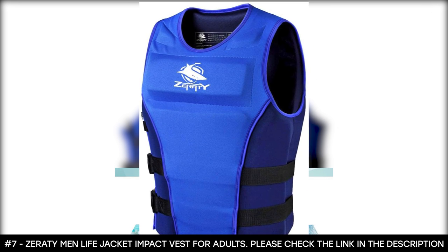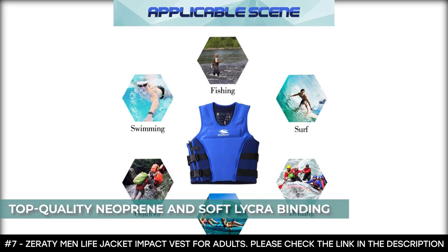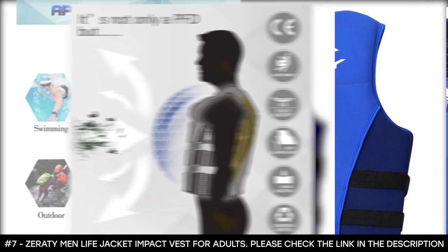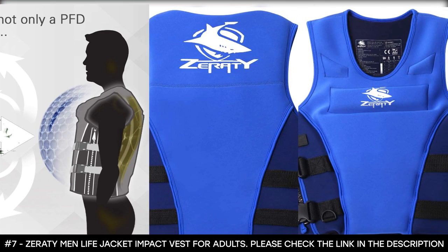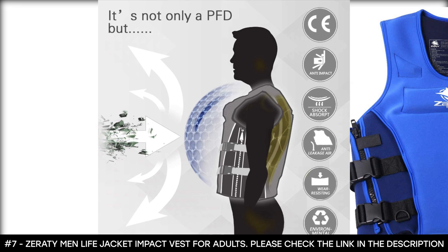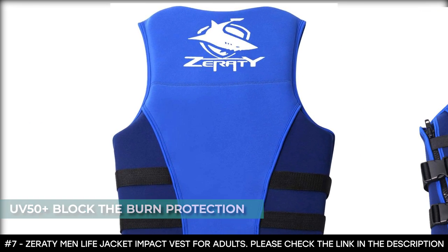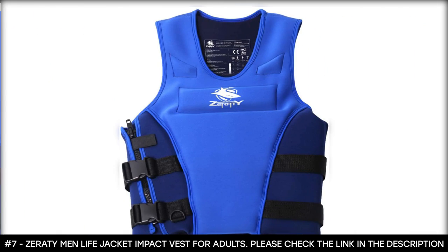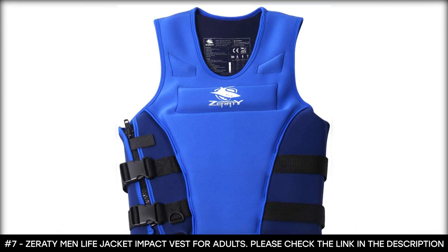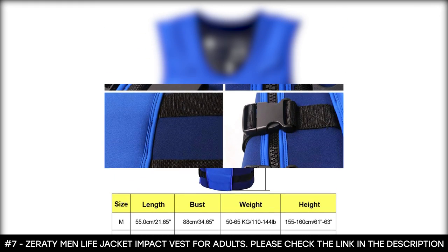This best life jacket was made of top quality neoprene and soft lycra binding, which gives the jacket a distinctive softness and stretchability. It also ensures a comfortable and snug fit. It delivers UV 50 plus block and burn protection from the sun's harmful UVA and UVB rays. Its neoprene material is equipped with high density and tear resistance, which gives it warmth and buoyancy.